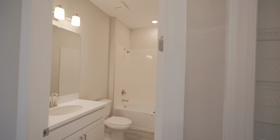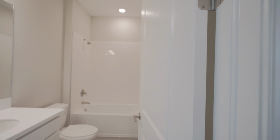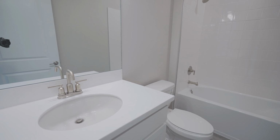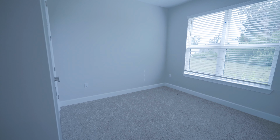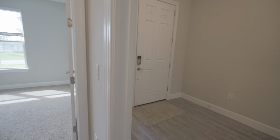He has a small towel closet over here. And here's your guest bathroom. Solid countertops. And here's bedroom number two. This home has 1,981 square feet under air, so it's a pretty big house.